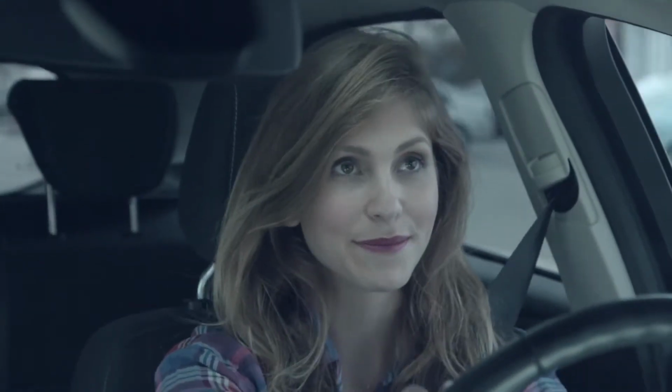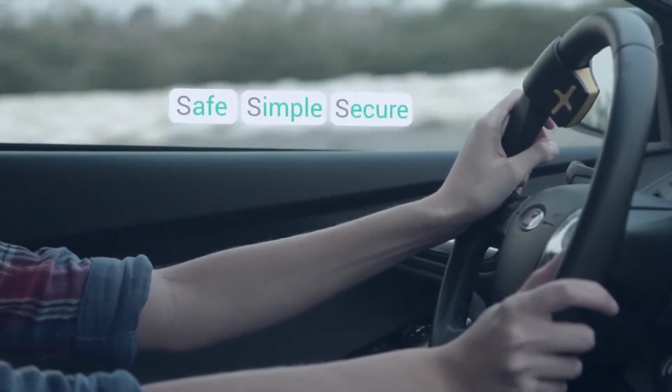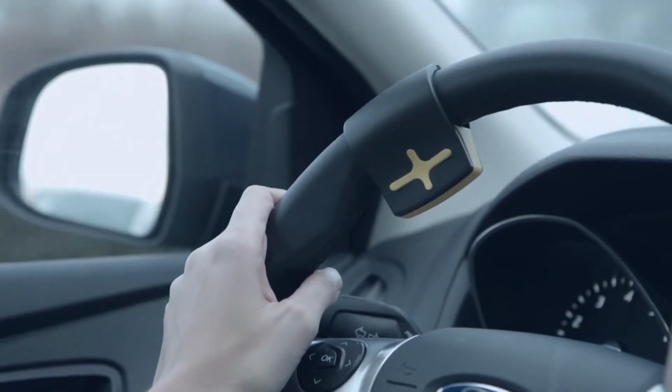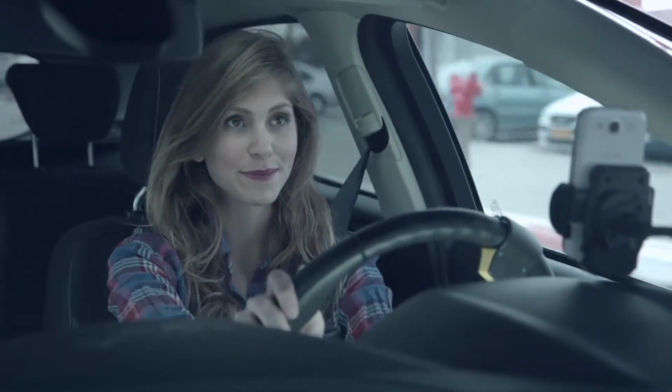RayGo is the only hands and eyes free solution for using your smartphone while driving that is safe, simple, and secure. With this smart 5-key controller that you install on the steering wheel, you've got your phone at your fingertips without ever having to take your eyes off the road.